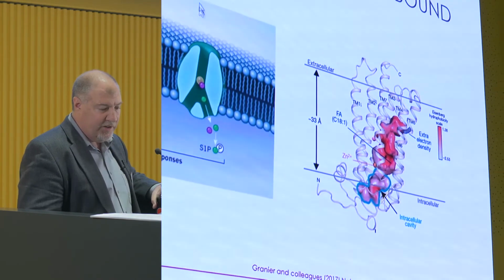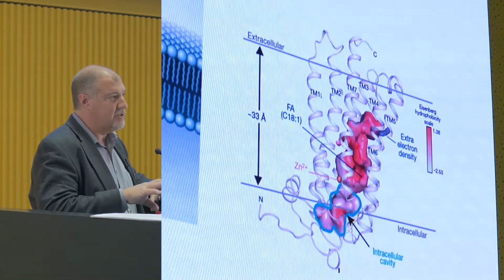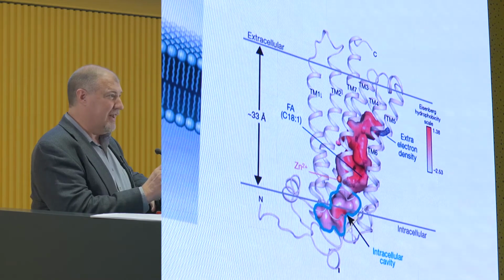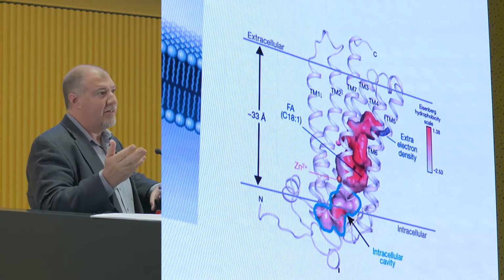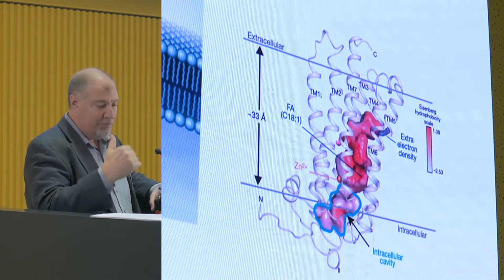And then shortly thereafter, Sebastian Granier solved the crystal structure. This was in Nature last year, showing that it had ceramidase activity. Structurally, it looks just like a ceramidase. So this was a big development for us because it showed a new way that this pathway was regulated and that ceramide levels were modulated in people. There have been clinical studies now starting to come out correlating adiponectin with ceramide levels and showing this inverse relationship.